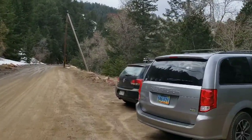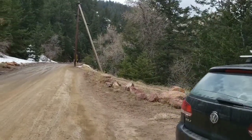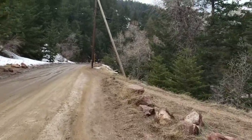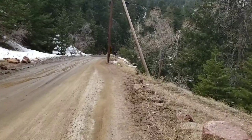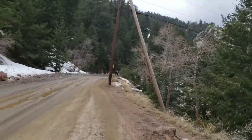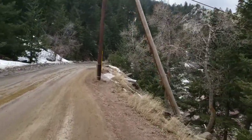It's about noon on a Sunday, and I'm just trying to get a quick hike in this weekend. I'd never been here before, so I decided to come out here and check it out. And it's very cool, it's very beautiful, but there are a lot of people for sure. Like a lot of people.